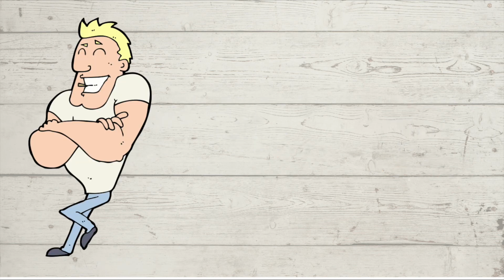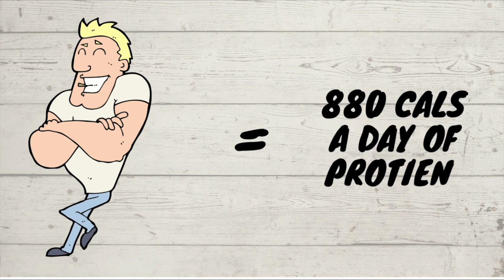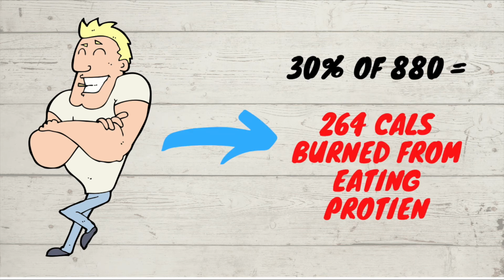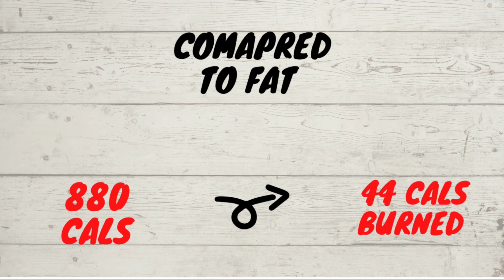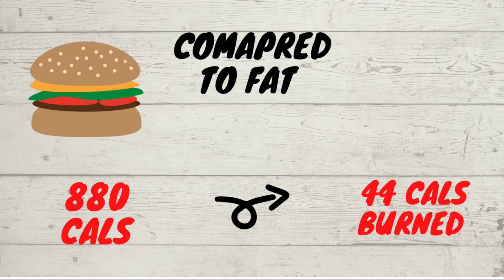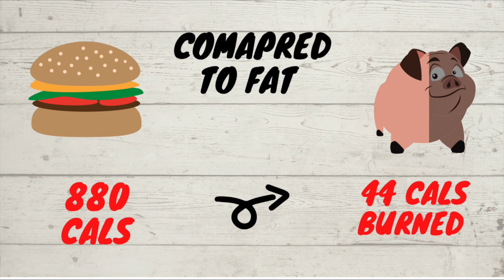So me currently weighing 180 pounds, I currently eat 880 worth of protein calories per day, which means I burn off roughly 264 calories from eating protein through the thermic effect of food. So if we compare this to fat in terms of calories, 888 calories from fat only equates to 44 calories burned through the thermic effect of food. So it's safe to say that eating more protein definitely does have some benefit in terms of burning more calories and then in total burning more fat.